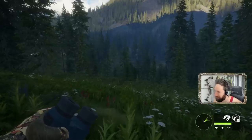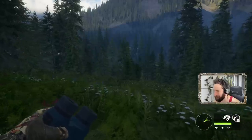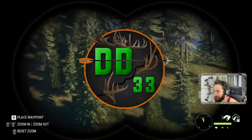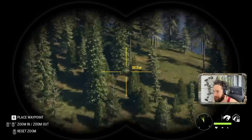This is the story of finding a max weight track and tracking it down to eventually find out that it's something pretty special. All right, just kicked up a beautiful mythical mountain lion trotting through here, and we're trying to get a shot off on him, but there he is.